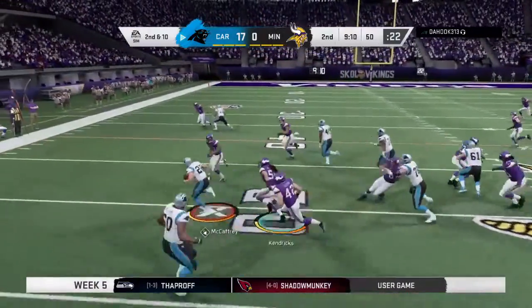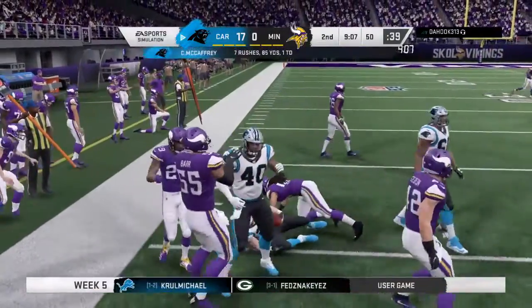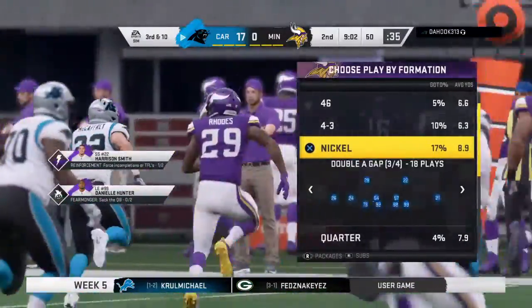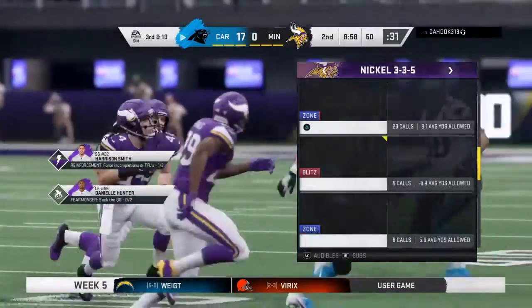On 2nd down, McCaffrey. Trying to get out wide, but he's going to be tackled right near the line of scrimmage. Call it no gain on the run there, and now they'll be looking at a third down. This defense could use a few more plays like that right now.